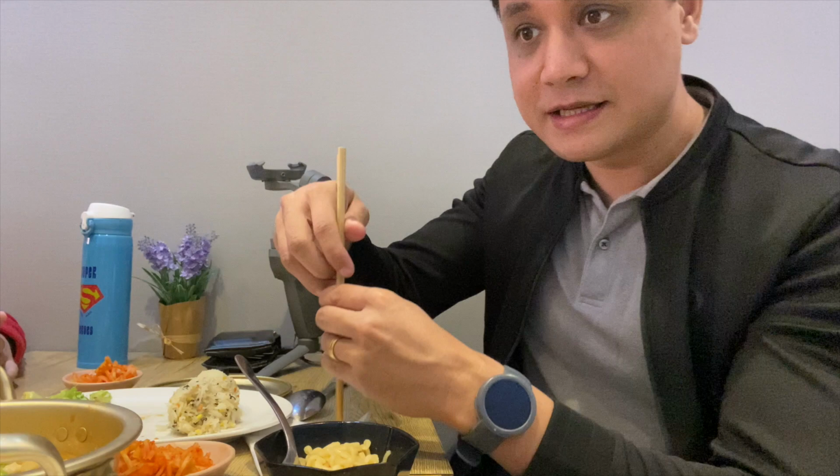Really good. I think my favorite is the kimbap. The kimbap is really nice. It's one item which you can't go wrong with, as you say. So, you should definitely try this out. This is so good.